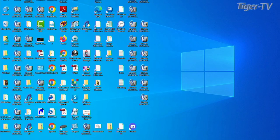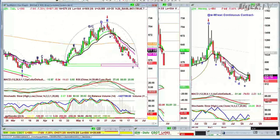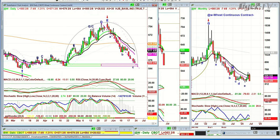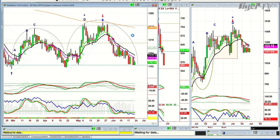So this is the week that we looked at, right? There's the beautiful left side, right side price time match to the peak D. It's a little aggressive. It says by Tuesday we should be testing the left side low in the 552 area. The soybean also made a second cup.